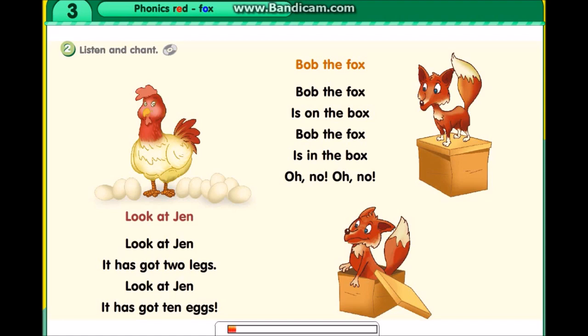Two. Listen and chant. Look at Jen. Look at Jen. It has got two legs. Look at Jen. It has got 10 eggs. Bob the fox. Bob the fox is on the box. Bob the fox is in the box. Oh no! Oh no!